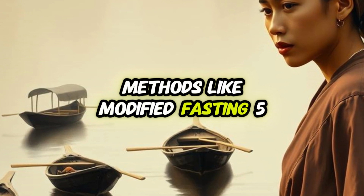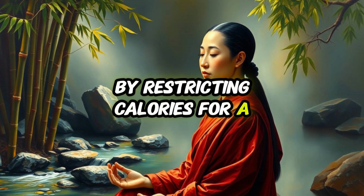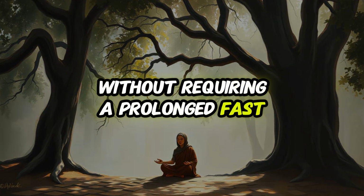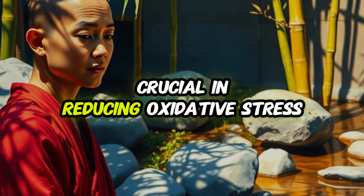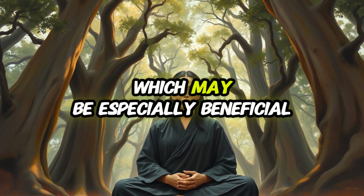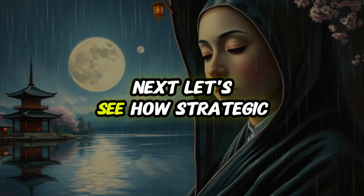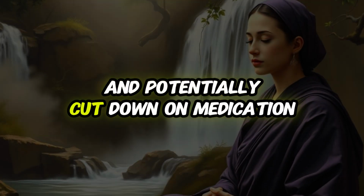Methods like modified fasting, 5-2, simulate fasting by restricting calories for a couple of days per week, which triggers the same beneficial process of autophagy without requiring a prolonged fast. This cellular repair mechanism is crucial in reducing oxidative stress and improving overall cellular function, which may be especially beneficial in managing chronic conditions like diabetes. Next, let's see how strategic fasting can support blood sugar control and potentially cut down on medication.